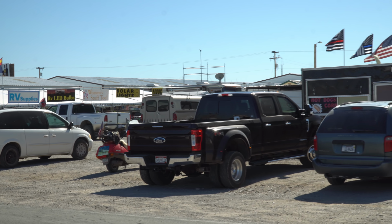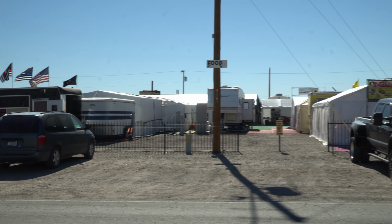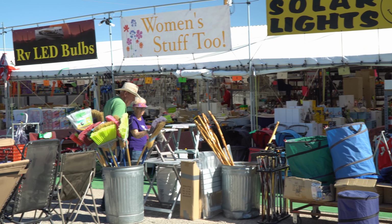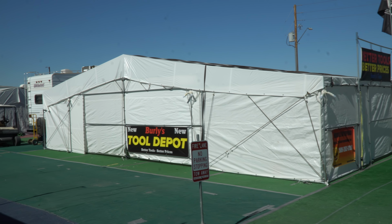However, an RVer can find virtually anything they might need in these tents in Quartzsite, from parts for their rig to cheap scratch and dent groceries. It's peculiar for sure, but folks have found a way to earn a living from the scores of RVers who swell this town's population many times over during the winter months.